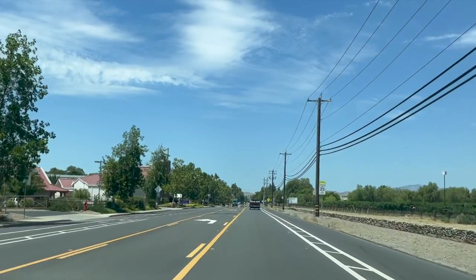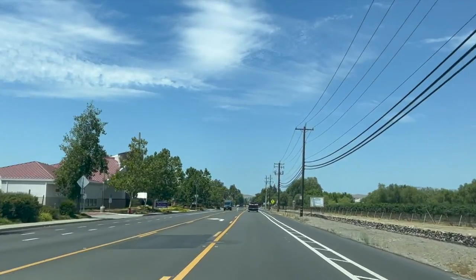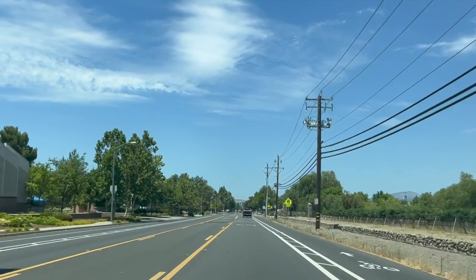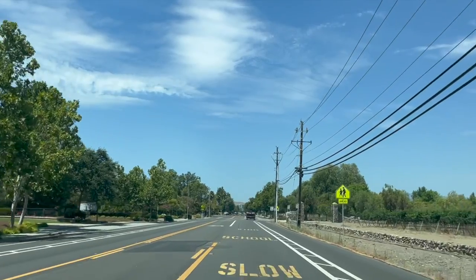That concludes this neighborhood tour, but if you were to continue straight on South Livermore Ave, you would run right into downtown Livermore. I hope you enjoyed.